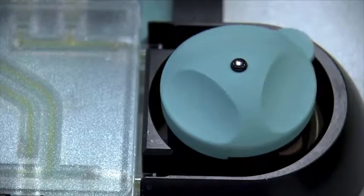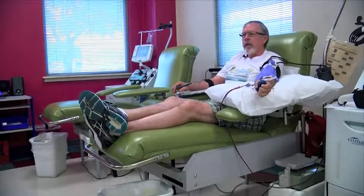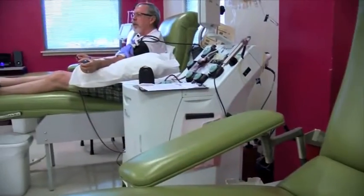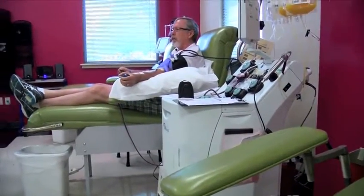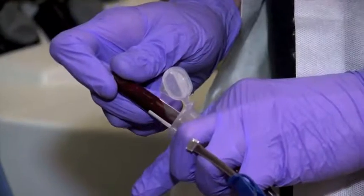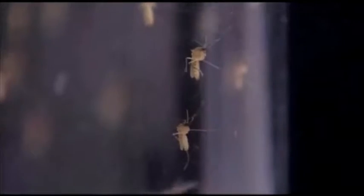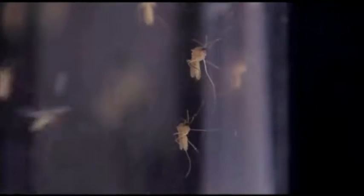Larry Oliver started donating blood 40 years ago. "I'm a regular donor. I've donated a little over 57 gallons." We Are Blood in Central Austin relies on people like Oliver. They're always on the hunt for blood, and they're not the only ones. With summer in full swing, mosquitoes are collecting blood too. But rarely is it Oliver's. "I don't think I've been bothered at all this year by mosquito bites."